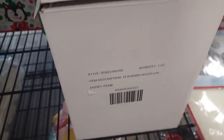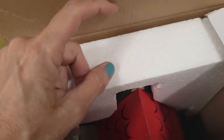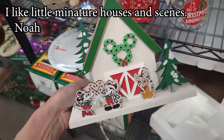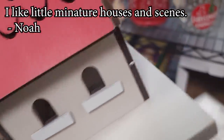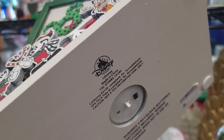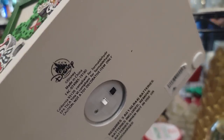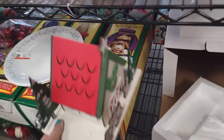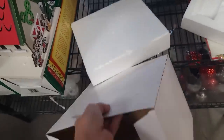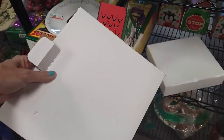Barn wood. Let's see what you are. All right, I have to get it out of there because I still don't know what it is. Stand by. So it's actually Disney themed. Happy holidays from the gang. Looks like it lights up. It doesn't say when it's from, but it is new in the box. Let's see how much it is. Oh, come on, where's your price? There's no price on it. Okay, it's one we're gonna have to find out when we get up there.